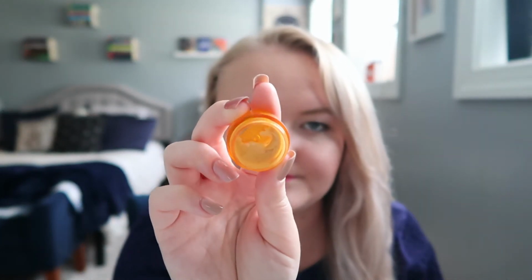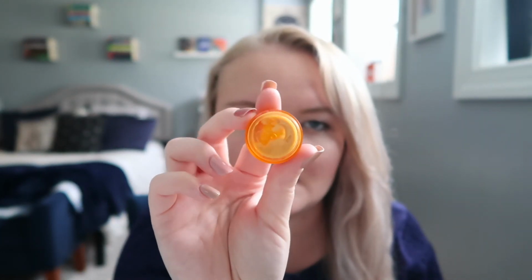Okay, oh, left some skincare out here, but this is the Ole Henriksen Banana Bright Eye Cream. I have been using it, but I got kind of lazy, and I just started using my moisturizer under my eyes, so I just need to remember to use this because it's gonna go bad, and I don't want it to go bad. Lip balms.